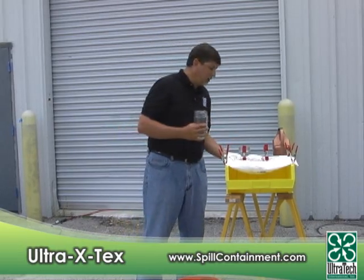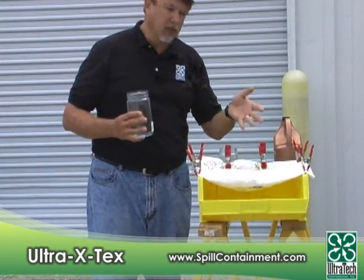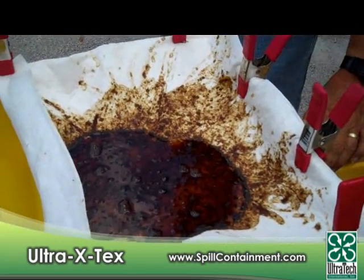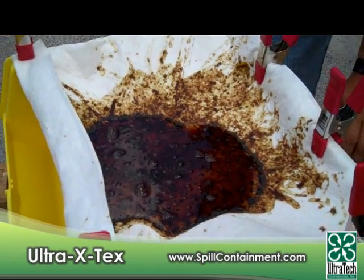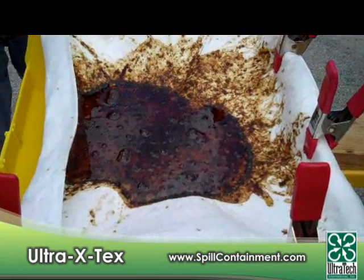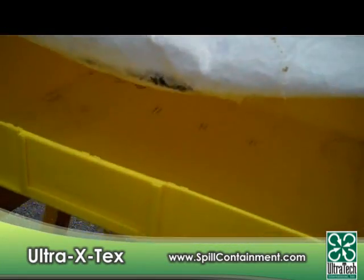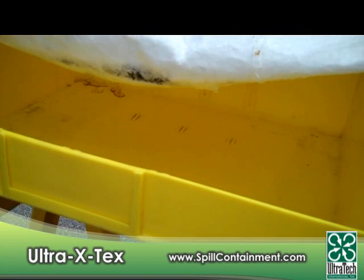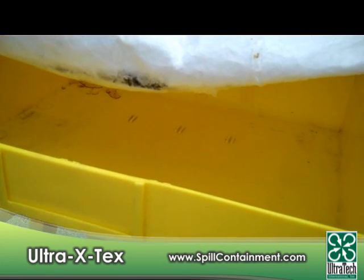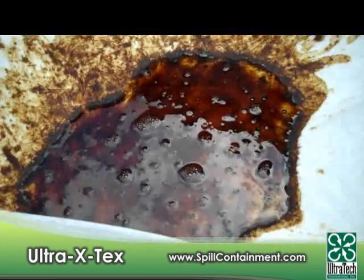As you can see, we've been talking for a few minutes here. Not much is happening. In fact, we can leave this here for quite a while, and it's just going to remain there with the oil mixed in with the water, and it's just going to remain saturated without any movement of that water down into this pan below. So we can get nothing out of here, and you haven't really addressed the problem in any significant way. So we'll remove this and come back and, out of the same bucket, pour the material in for the X-Tex.